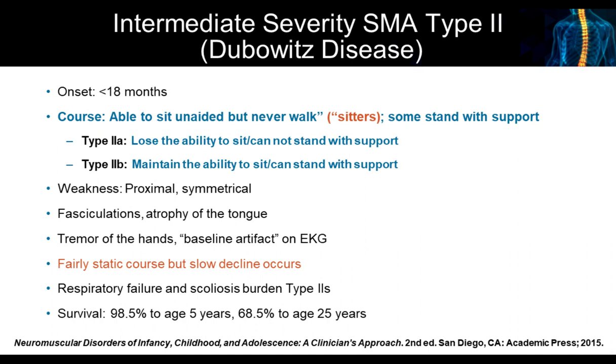SMA type 2 is of intermediate severity. It's also known as Dubowitz disease, with onset before the age of 18 months. Again, these are the children who are able to sit unaided but never walk, but some can stand with support. They can be subclassified into type 2A and 2B, as you can see on this slide, depending on whether they lose or maintain the ability to sit, and they have weakness that is proximal and symmetrical. They can have tongue fasciculations, and they also have this very characteristic tremor of the hands, which creates a baseline artifact on EKG. It is not of any major clinical significance, but nevertheless is sort of typical of SMA type 2 and in some cases of SMA type 3.